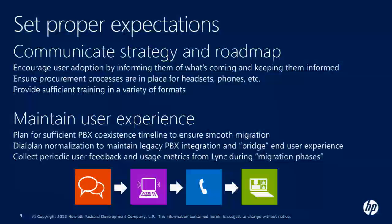Make sure to turn that on and monitor that regularly because you'll get to see the real call quality experience that the users are getting and track that over time. Make a baseline and periodically check that as your adoption grows. Are they having the right call experience?